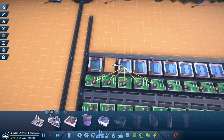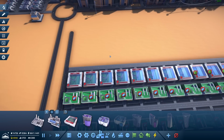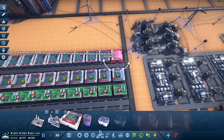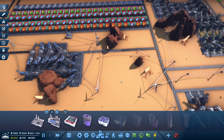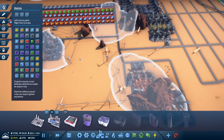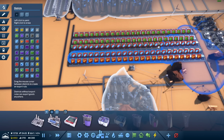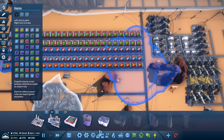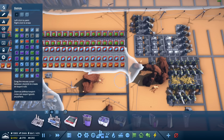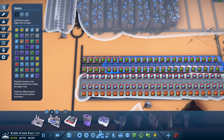Now, these are going to require the electronics we just made plus more iron ore. Because, you know, every home appliance is made out of iron ore. And then we're going to put in another row like so. So, I should be able to bring iron ore into this whole pile. Hang on, let's just extend this out. Yeah, there to there. Remove all of that. Yeah. And then build a new district right beside it.